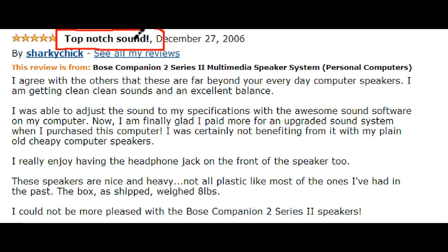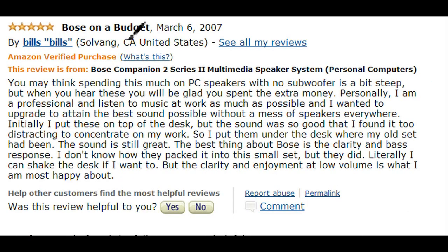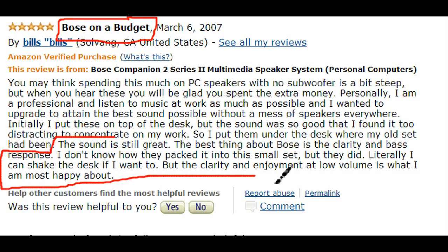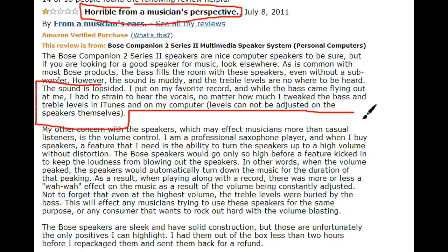Released November 22nd, 2004. Users not only love the Bose brand, but they are surprised by the sound quality that emits from these small design speakers. And the speakers even have an automatic tonal balance for consistent audio levels at any volume. Another plus. The biggest stink some reviews had were the ones experiencing lopsided sound and a constant buzzing noise.